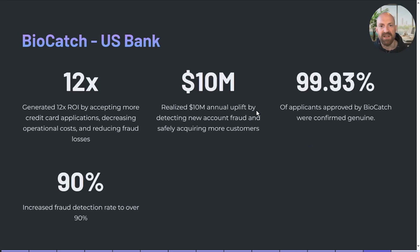BioCatch is one of the largest behavioural biometric suppliers at the moment, and they have some interesting case studies which you might want to look into if this area interests you. They cite a top 5 US bank that generated 12x return on investment by accepting more credit card applications, decreasing operational costs and reducing fraud and losses by implementing behavioural biometric monitoring in their application process. And with a 99.93% approval rate for genuine applications.